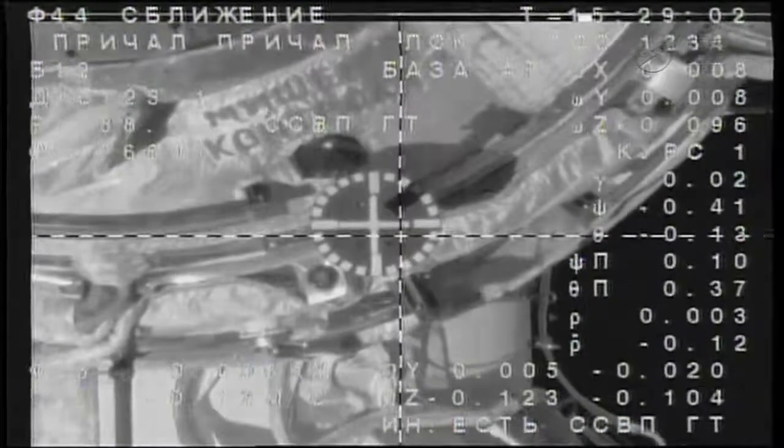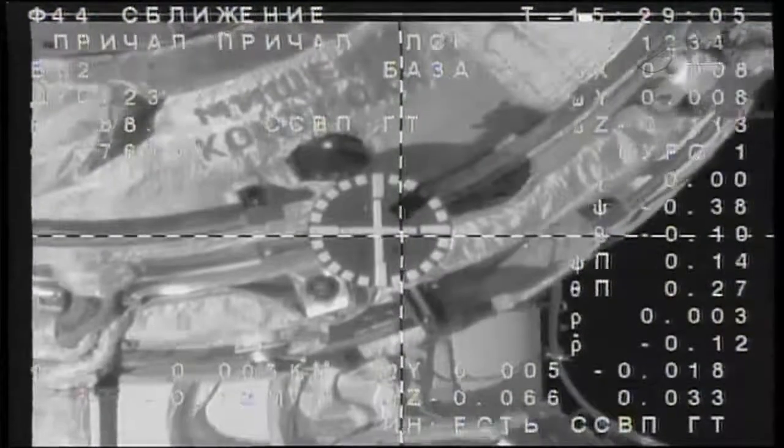Copy. Just 4 meters away, standing by for contact and capture.